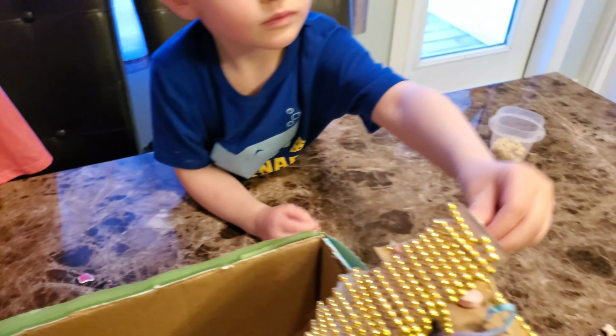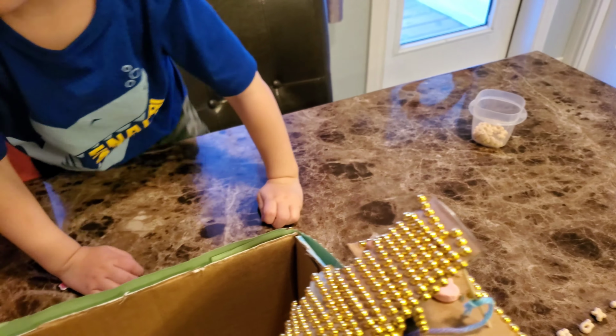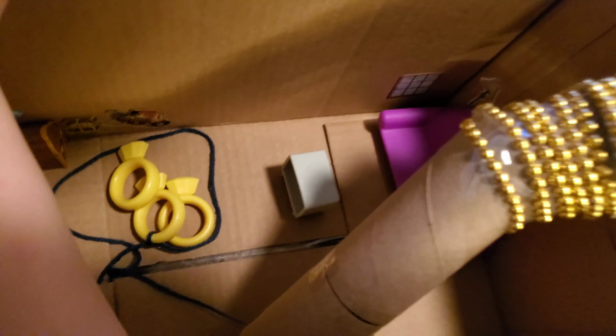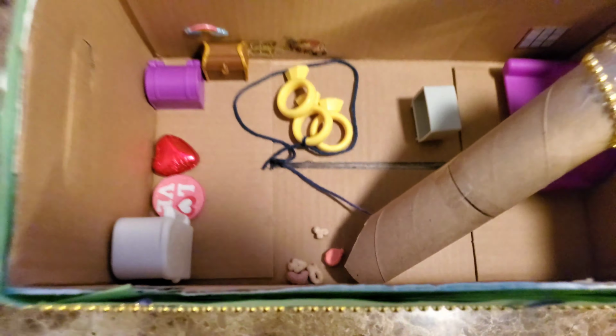Okay, I'm done. All right, I think it's looking good. That's probably lots up there, buddy. Good job. Okay, that looks super good. All right, I think we're all done. You can put some in here, Donovan. Put them on the inside. That's a good spot. Then he comes down the slide and then he gets all of those.